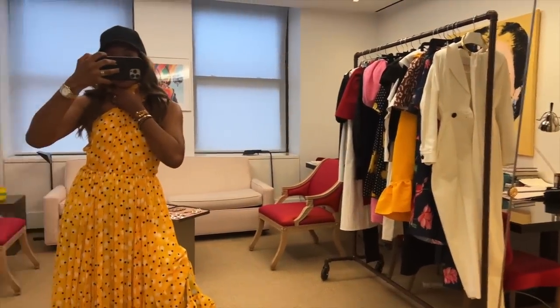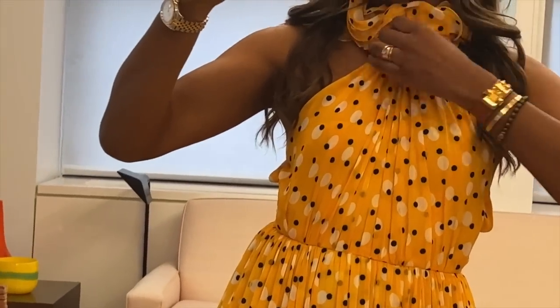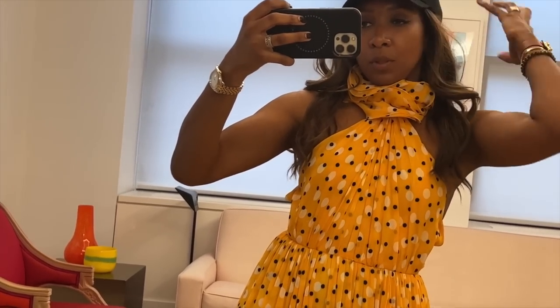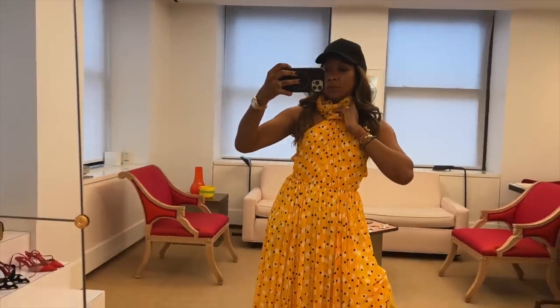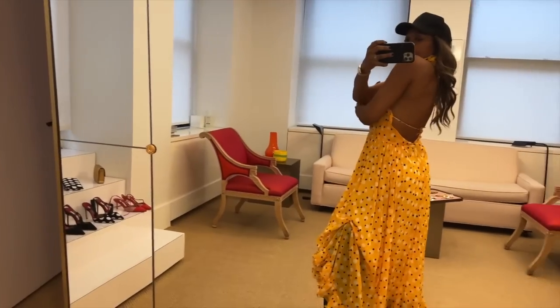Here's the samples. And I picked this dress. It has this really ruffled neck here. And what I'm going to do is see if I can pin it up a little bit, and I'll have my hair either in a slicked back ponytail or a low bun, but very slicked back, so all you see is this neck drama. But I like it. Oh, on the back, it's just completely open.